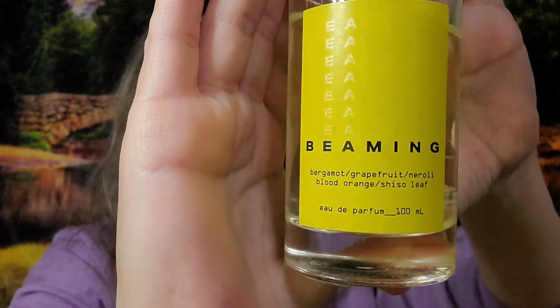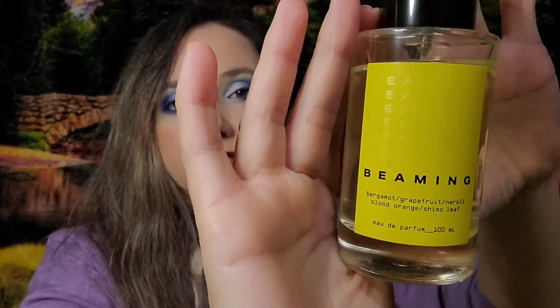Okay, so if you ever see this, I think they only sell it at Marshall's, because I actually wrote the company because I couldn't see it on their website. And they said they do only sell it at like Marshall's or TJ Maxx. But it is very inexpensive. I think it was only like $12 or $14. And it is an amazing dupe for Juliet Has a Gun Sunny Side Up. Because I'm never going to be able to afford the actual bottle of Juliet.